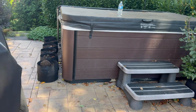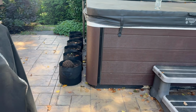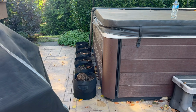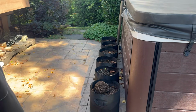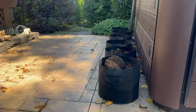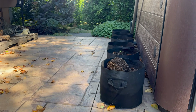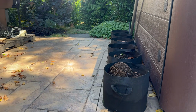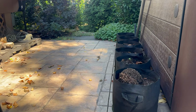I have containers over here that I was growing cosmos in, and they just started to flop and not look good. So I decided to take them out because I'm trying to make my life a little bit easier and not have so many containers and things to take care of all over the place. So although it's tempting to plant something else in these, I think that I'm just going to get rid of them. I'm gonna disperse the soil in other places.